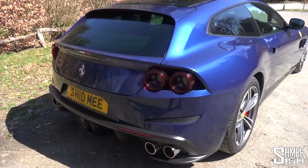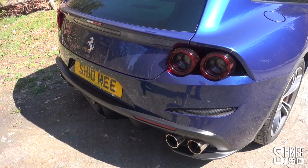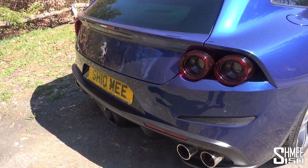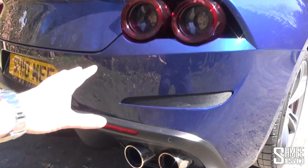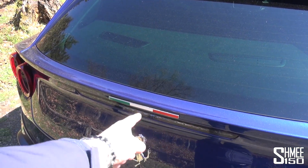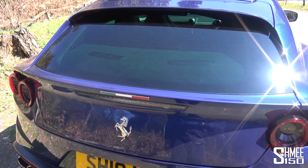One thing you can't actually spec is a carbon fibre rear diffuser, so it's almost a black plastic, a bit like on the FF as well. It would be one very big carbon piece, no doubt very expensive and very vulnerable as well should anything happen. This car has the sports exhaust tips as opposed to the standard ones, but it is one fixed exhaust on the V12. And another option I really like is this. The tricolore, the Italian flag, that little badge on the boot lip is such a nice touch.